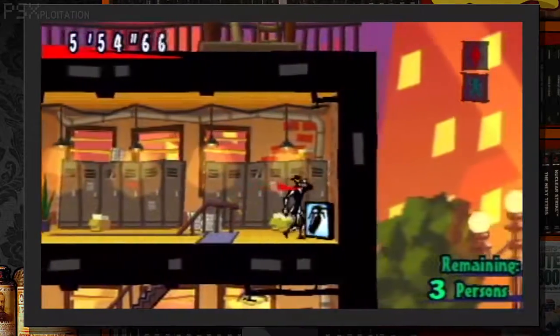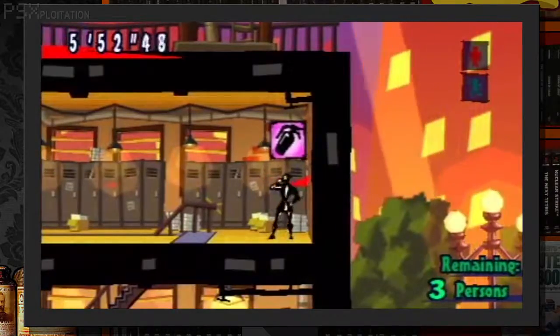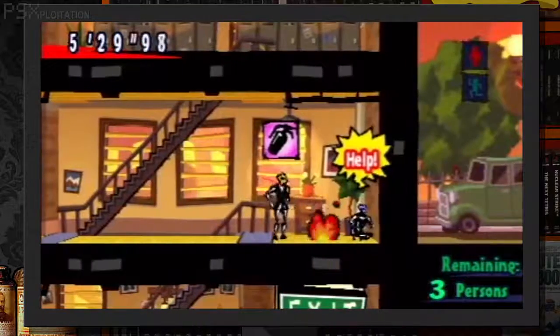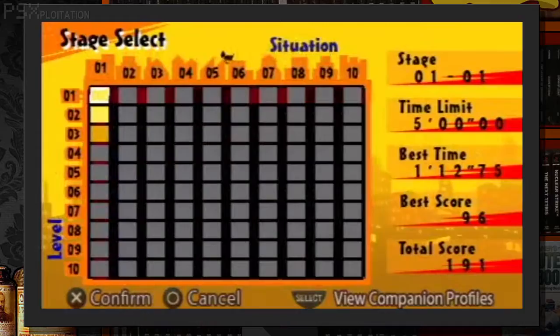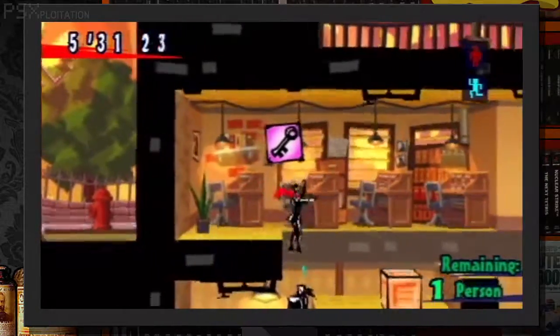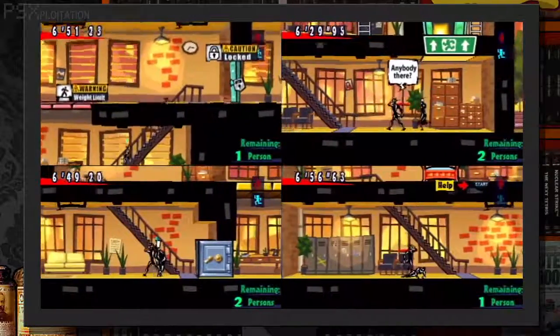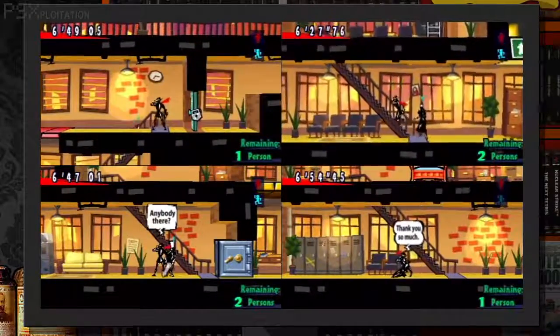Each stage has Mr. Escape in a new building with a number of people to rescue and an exit to escort them to. The environment and the objects within are the logic puzzles, with different hazards to overcome. The first 10 stages are the tutorials, teaching you the basics, and introducing you to the 4 types of people you'll be rescuing: children, young people, adults, and patients, each with their own strengths and weaknesses, as does Mr. Escape himself.